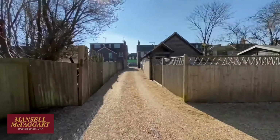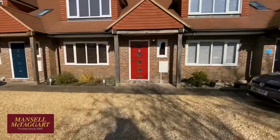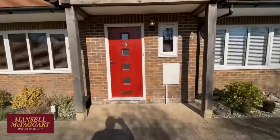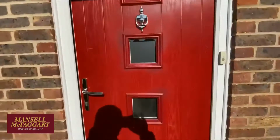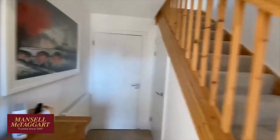So if we look back down there, you'd never know we're off the Franklin Road, because obviously you're behind this wall of houses, so it's a really lovely little quiet spot down here. So come inside. I'm just going to put my mask on and take my shoes off. So sorry if I'm sounding slightly muffled.